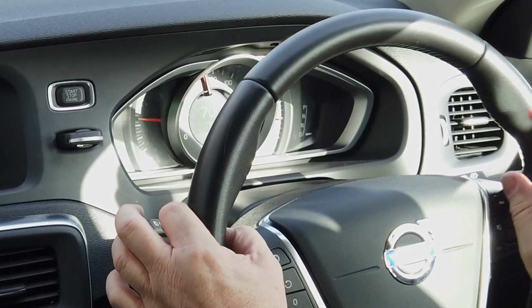In the centre of the display is your speedo. You've got an analog speedo around the outside. You can have it set to digital speedo in the middle. You've got a massive eco gauge at the left-hand side of that. And then at the far left, fuel gauge, rev counter at the right, and your gear display, what gear you're in.